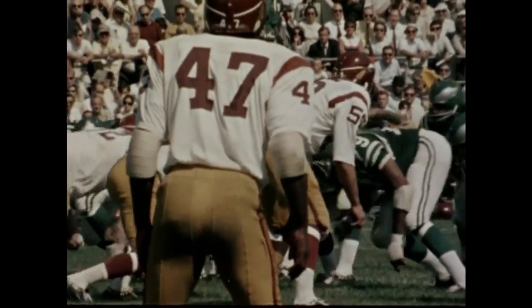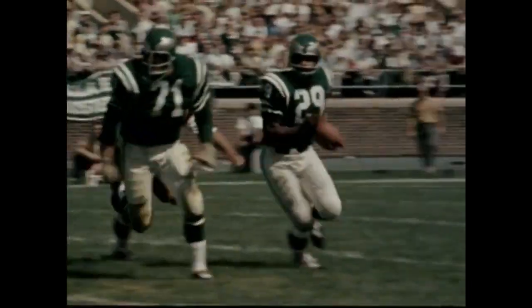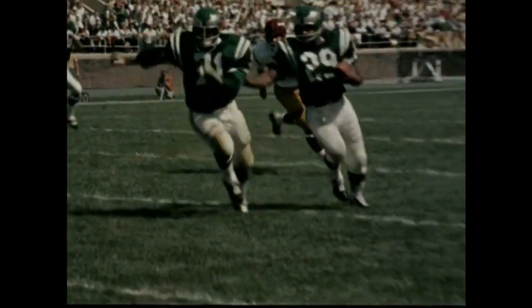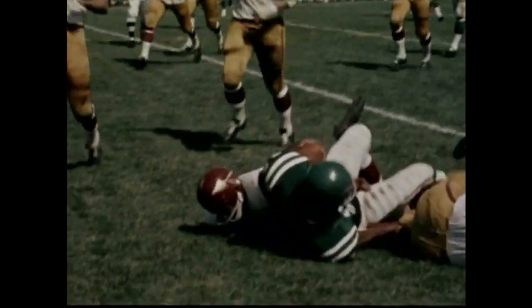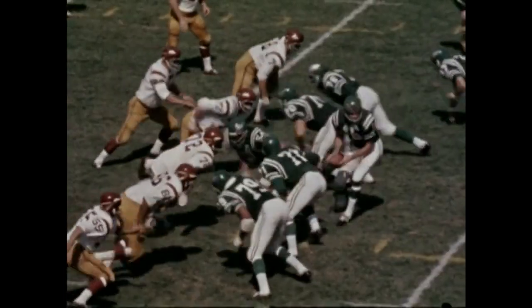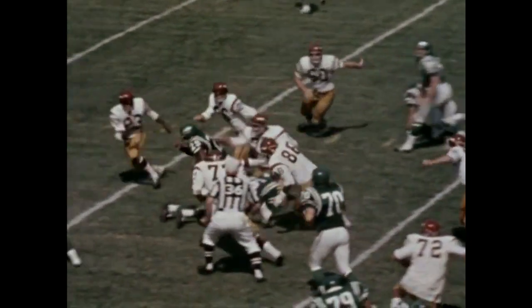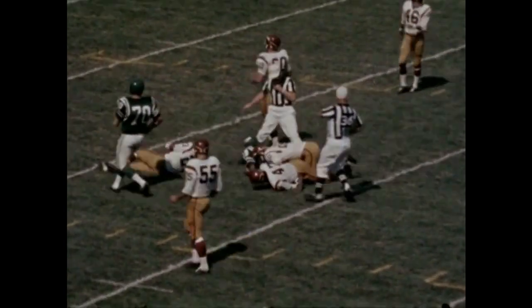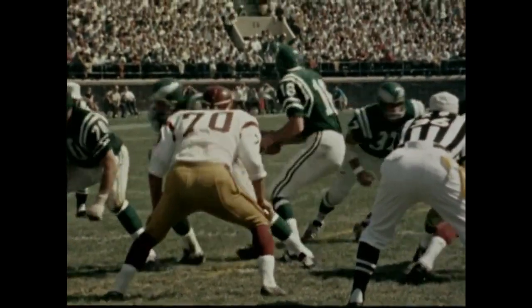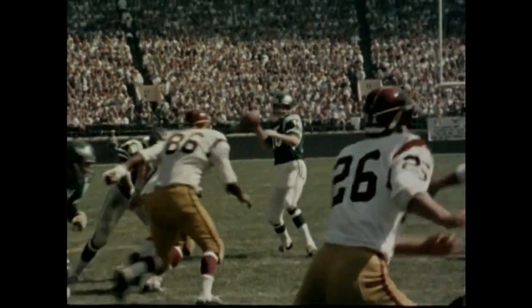The Eagles fall behind 10-7 late in the first quarter as Snead unleashes Israel Lang for 14 yards. Dick Hart, number 71, leads the way as Lang churns 19 yards as the Eagles reach the Redskin 10. The Eagles take the lead 14-10 as Snead and Ballman connect for their second touchdown of the day.